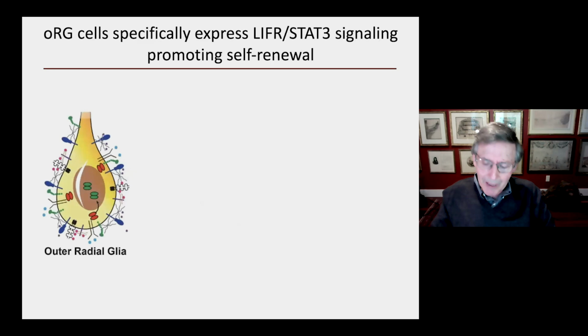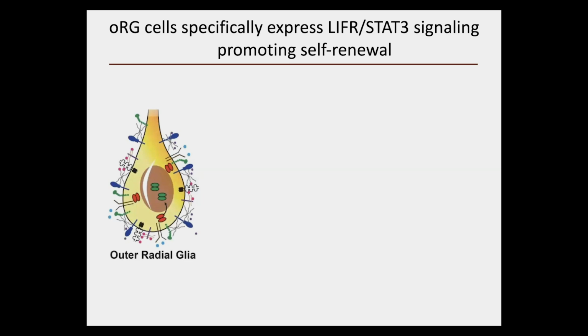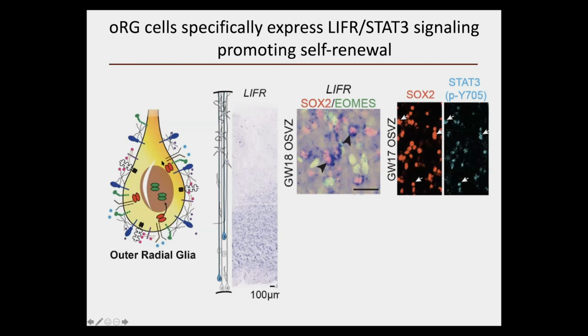And going back to my favorite cell type, the outer radial glial cell, our data showed a dozen or more membrane-associated receptors that seem uniquely expressed or enriched in outer radial glial cells. And I wanted to highlight one of these pathways. It's the LIFR-STAT3 signaling pathway, which in many other stem cell models is a self-renewal promoting pathway.